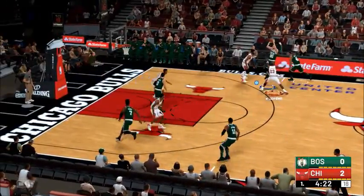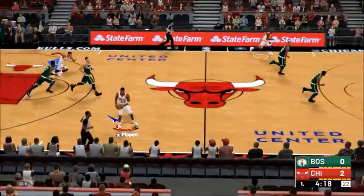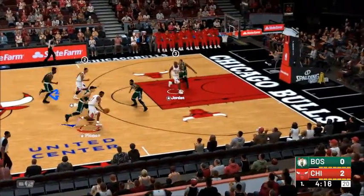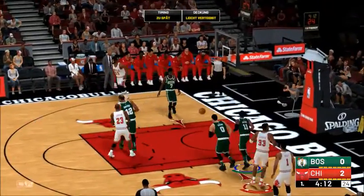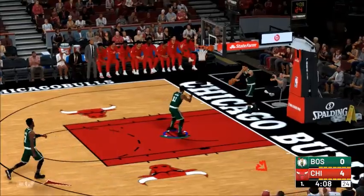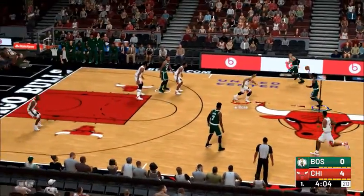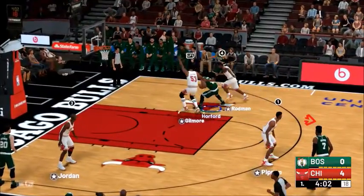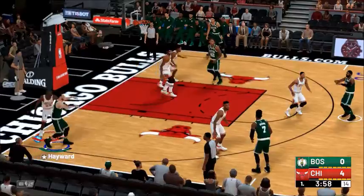Hayward with the ball. He's picked up by Jordan. And the three off target. It's Pippen with a drive. Takes the 13-footer. Connects. The jumper drops. And he'll take that. The nice, easy mid-range jumper. First bucket of the day. That's all you want. It's a good shot to get yourself in a rhythm. For him, he's going to want a lot more than that to come.